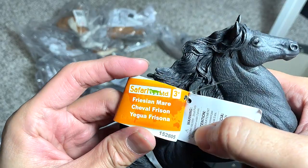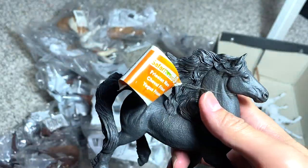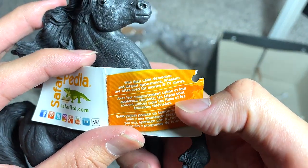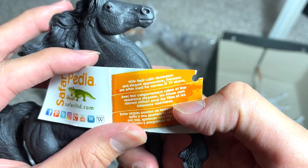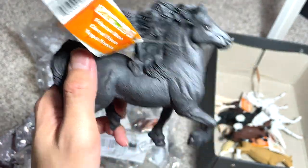So this is known as a Frisian Mare. Okay, let's take a look at the facts. Right here, Frisian Mare. It's a black horse with black hair and fur. With a calm demeanor and elegant appearance, Frisians are often used for movies and TV shows. So they're really calm and elegant. Yeah, I can see that. Really beautiful horse.